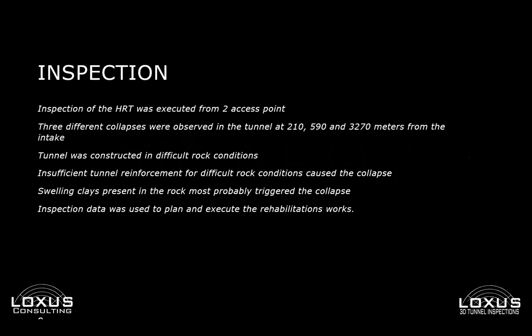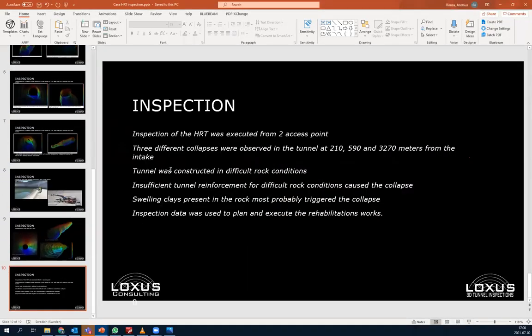So that's basically an exact case of the advantages of having ROV inspections before, as a first step of inspection of the tunnel, in this case to identify the problem areas, the type of collapse, quantification of the collapse, position of the collapse, and then use that data for preparatory work for the rehabilitation works themselves. I think that was the last slide from that point.